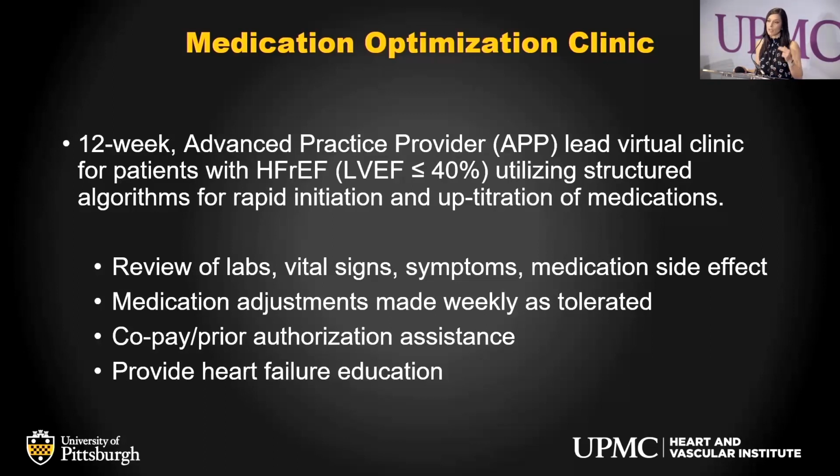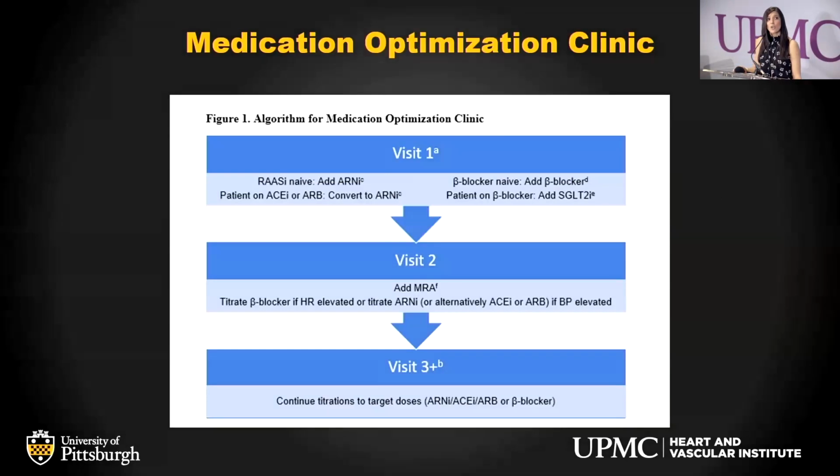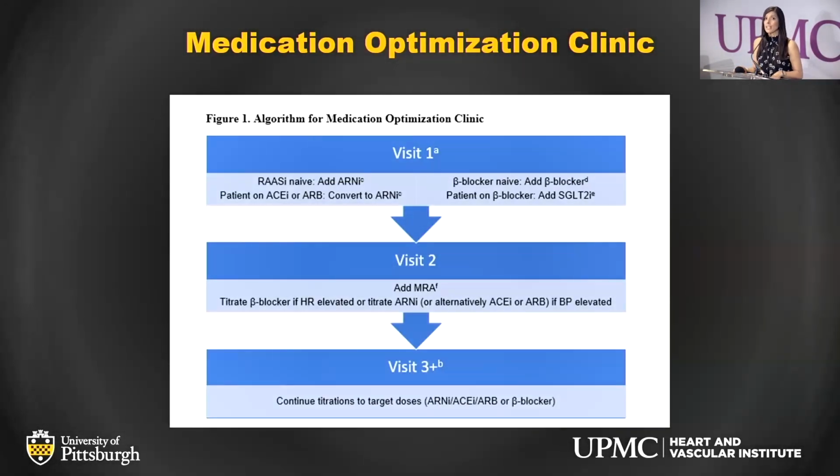These patients have appointments once a week for the full 12 weeks, in which we call them and review labs, vital signs, symptoms, and medication side effects. Medications are adjusted weekly as tolerated. We assist with all the copay, prior authorization, insurance, peer-to-peer reviews, everything that we need to do to assure that patients can have access to therapy. And again, captive audience, so we provide heart failure education. The goal is to get 4 drugs on by 4 weeks and then use the following weeks for subsequent up-titrations.